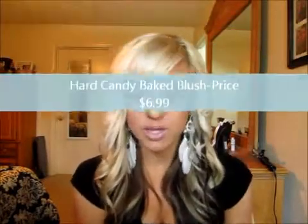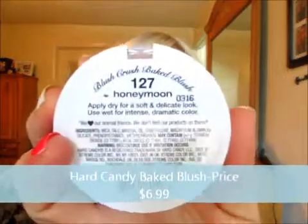So, great product. The next one is by Hard Candy, and this is one of their baked blushes in 127 Honeymoon, and this was probably one of the first blushes that I ever bought for myself when I first got into makeup, and it looks like this.